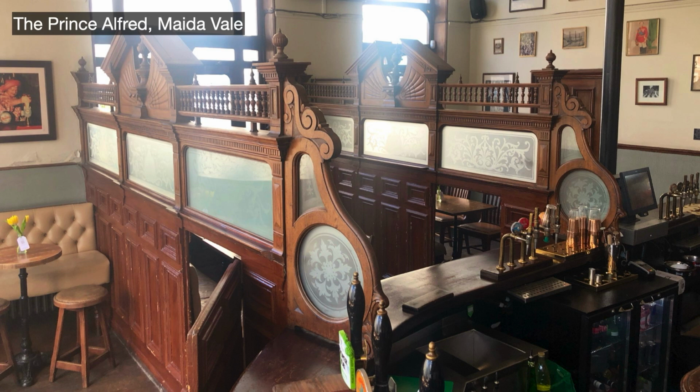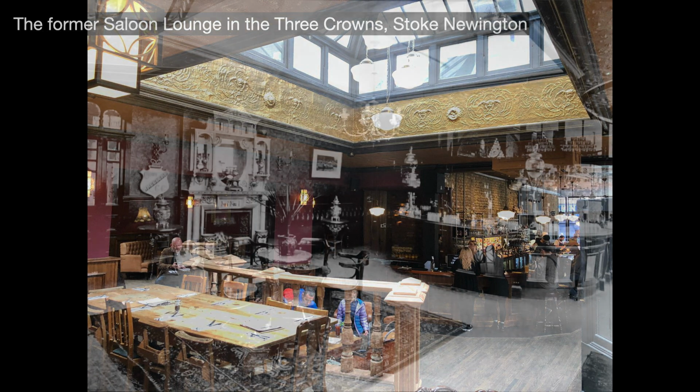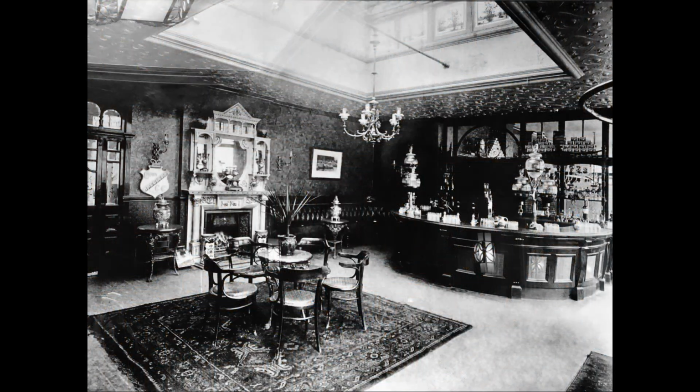We talked about the different rooms in the pubs and how they evolved and disappeared. This is the former saloon lounge in the 3 Crowns at the bottom of Church Street. The saloon lounge was even posher than the saloon bar. You had a waiter. It was basically the top end you can have. And if you think, how would this be like a posh saloon lounge? Because it used to look like this. Quite cozy and intimate.